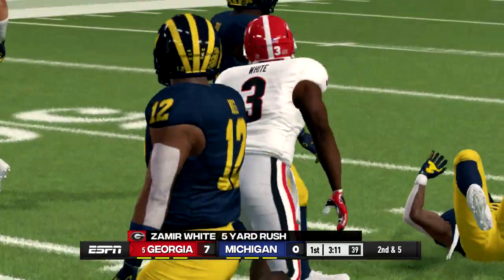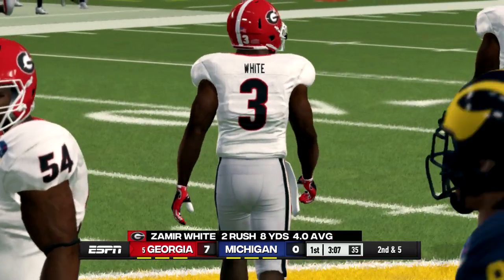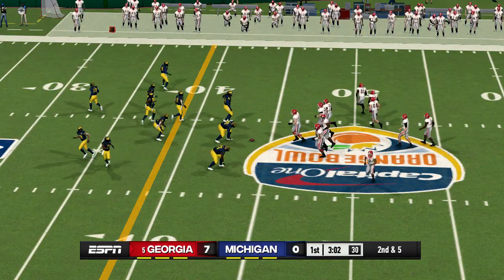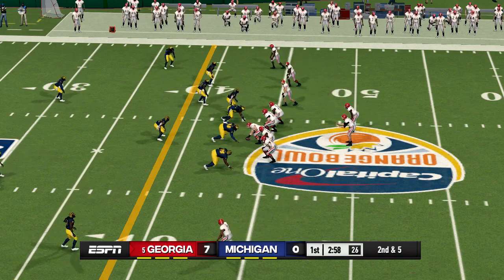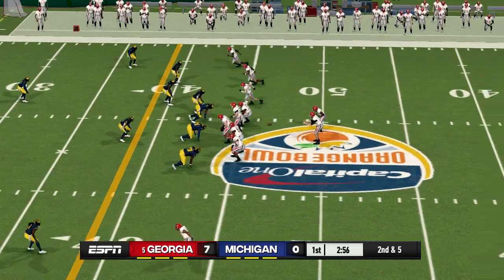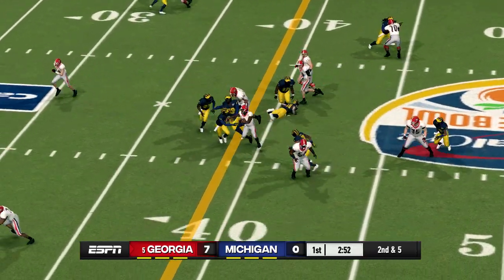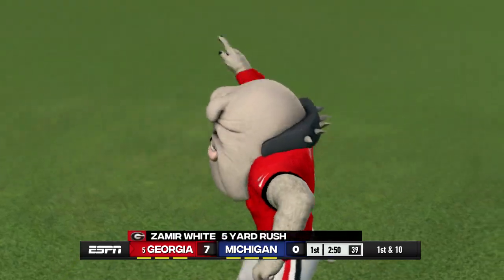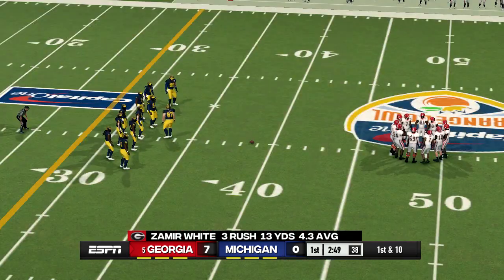White picks up 5 with the carry. That brings him 2nd and 5. Up the middle for a nice gain. A nice first down run there. Yeah, first down, and I'll tell you what, the defense was sold on the pass there.